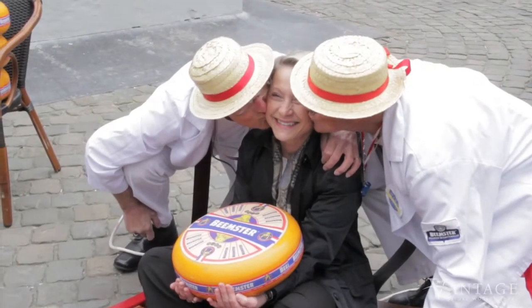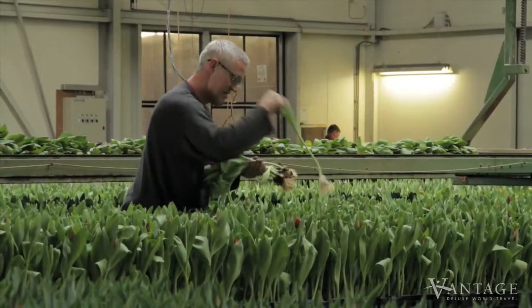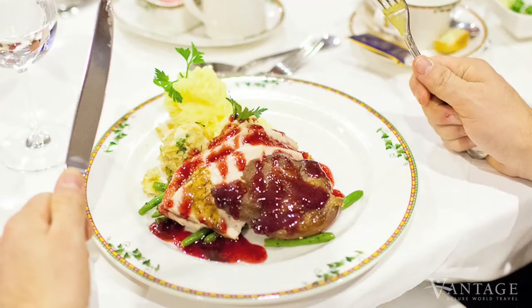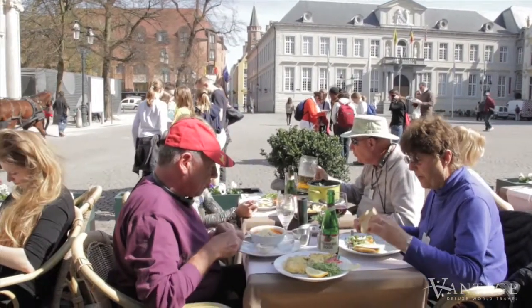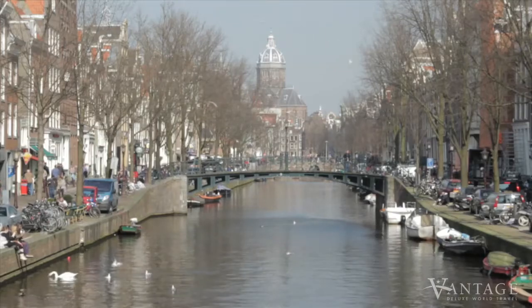Beyond the monuments, we introduce you to the people and their traditions through our Cultural Connection series. Look forward to a home-hosted visit in Enkhuizen, a visit to a tulip bulb farm, and more. Cuisine is an important part of any culture, and you'll savor wonderful Dutch and Belgian specialties aboard ship, elegantly prepared from local ingredients. Vantage also includes meals in local restaurants so that you can enjoy an authentic experience of local life ashore. Let this be the year that you discover the springtime splendor of Holland and Belgium for yourself.